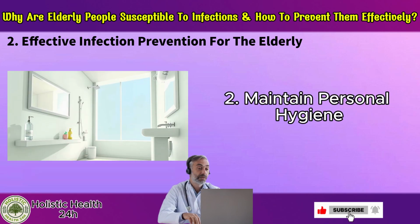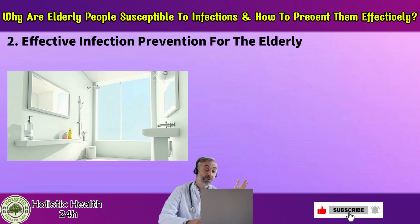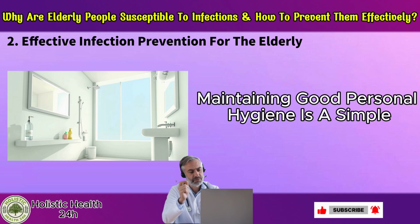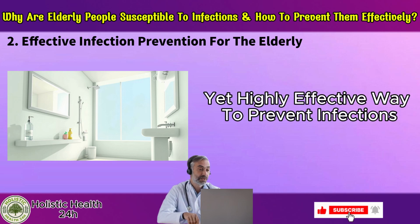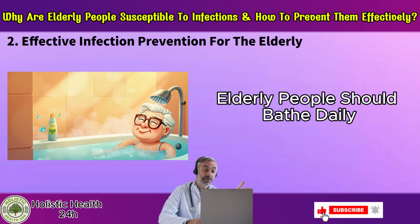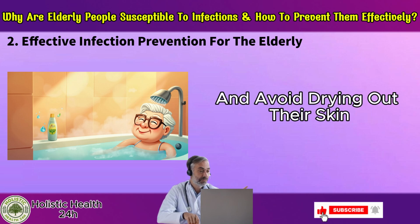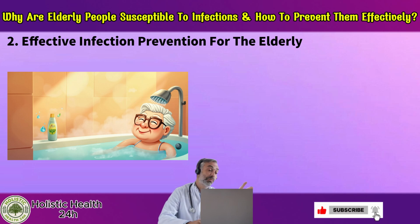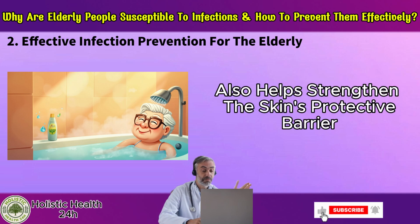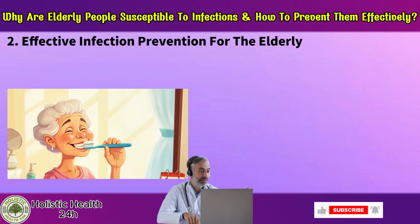2. Maintain personal hygiene and proper skin and mucous membrane care. Maintaining good personal hygiene is a simple yet highly effective way to prevent infections. Elderly people should bathe daily with warm water, use gentle products, and avoid drying out their skin to protect the natural barrier. Regular moisturizing also helps strengthen the skin's protective barrier against bacteria.